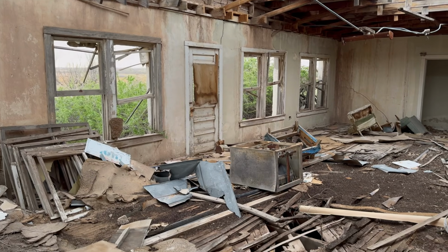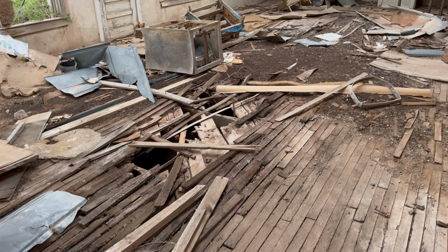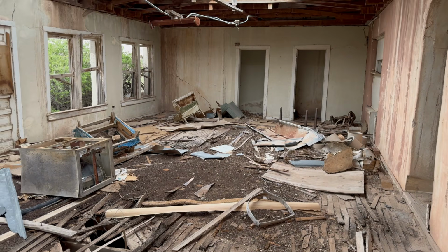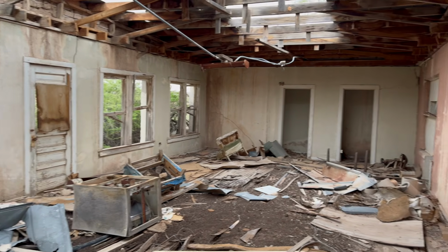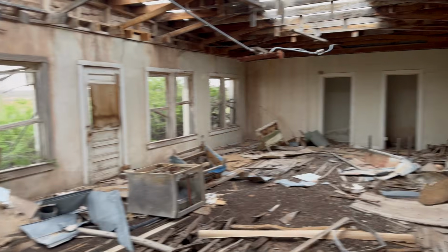So I gotta be careful with my stepping because the floorboards are already starting to break apart. So, you know, I'm 200 pounds. I don't want to risk breaking through and injuring myself. So we're just gonna get a look-see here and then head out.